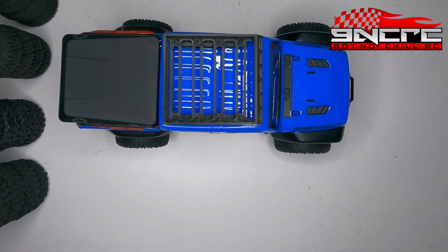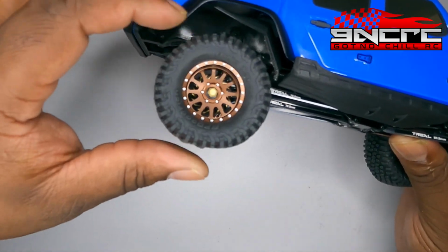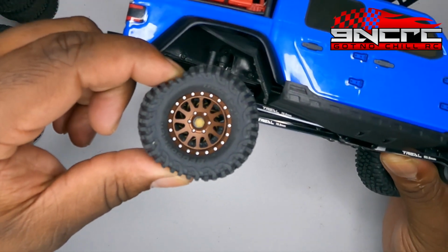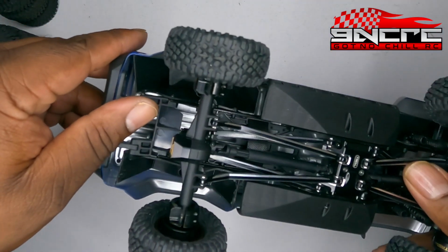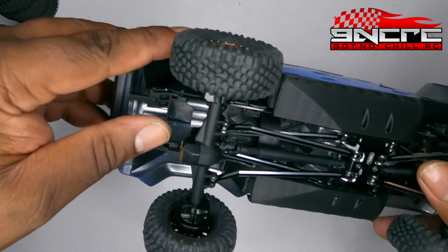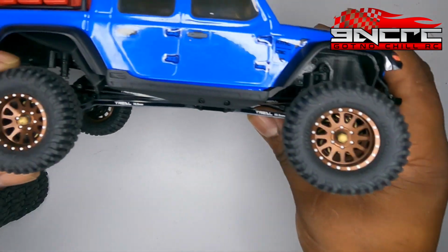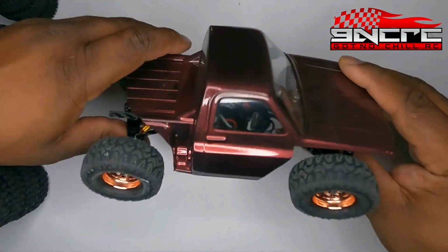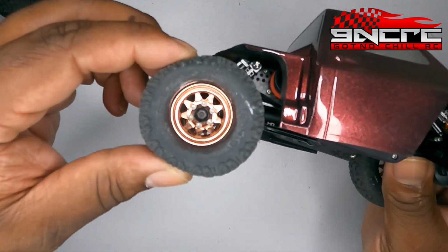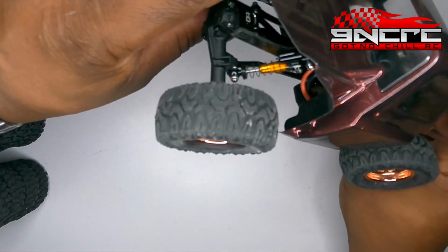Up next is my Gladiator. My Gladiator is using a set of Power Hobby wheels. And these are the KR3s as well. And these are just held on by friction. I hadn't used this Jeep at all, just on the tabletop. This is my carbon cheat code. These are on Injora stamp wheels. These are like the rose gold color. And those are Patagonias as well.